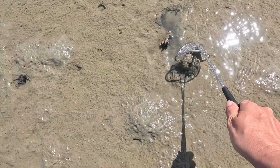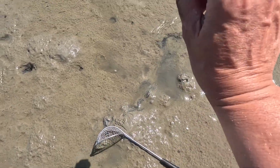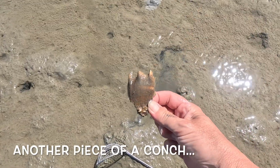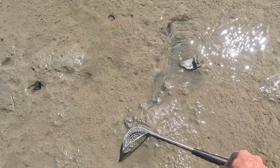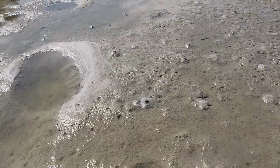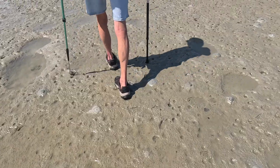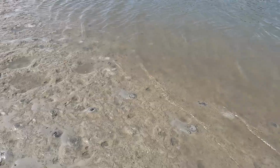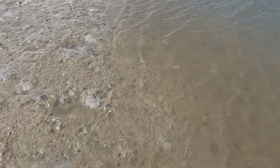What's the plural now? Tantalizing pieces. The pieces of what? Egg casing? Looks like the outer edge of a big crown. A big one. Is it a big egg casing? Oh, that was a piece of a Crown Conch, but I found egg casings back there a little ways. Dang, this is mucky. Not seeing much.